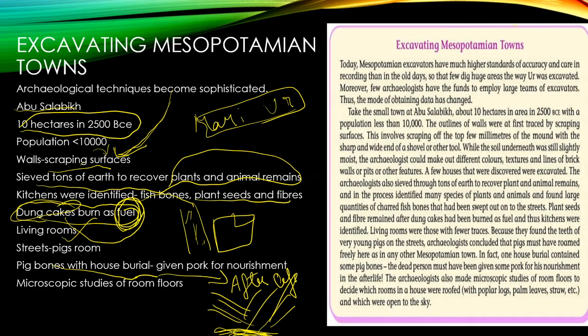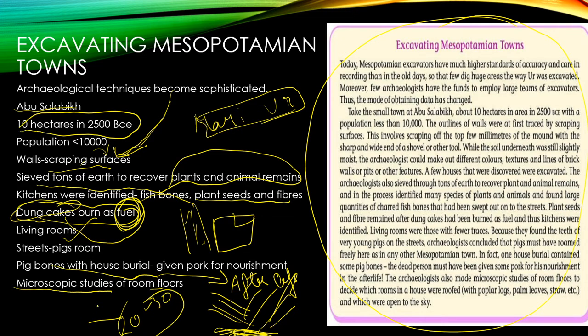Okay, so this box tells us how archaeological techniques developed, how archaeologists are able to do microscopic studies of each dimension of the life of the people. What they were not able to do 20 or 30 years back, they can find now very easily at low budget cost, and they can hire a huge number of people. This tells us how the system of archaeology evolved with time.